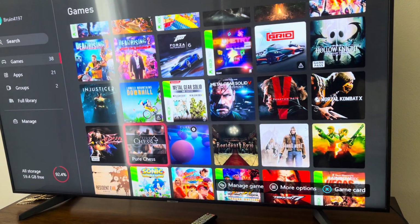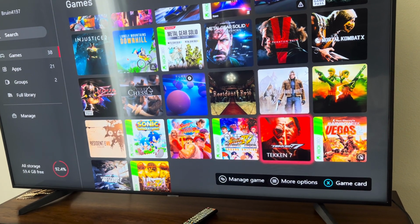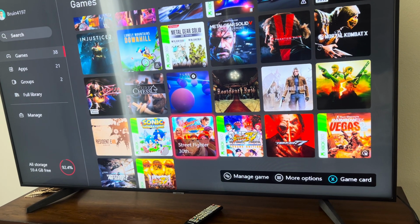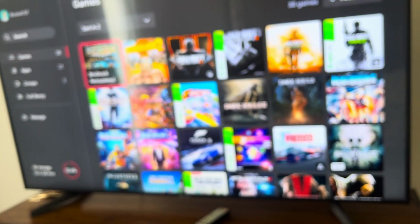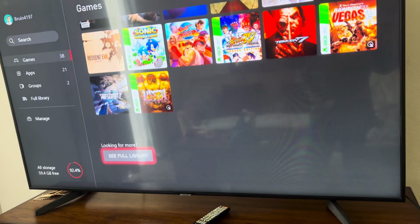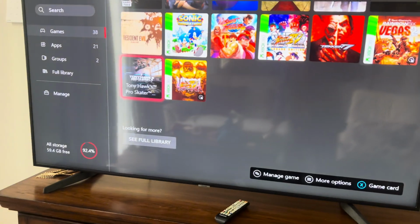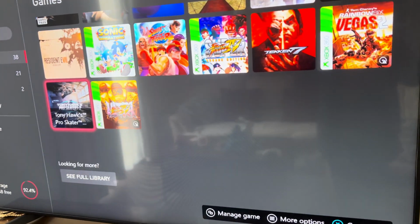I got Mortal Kombat, even though I think that's a pretty terrible fighting game. I got Tekken, even though I suck at Tekken. I got Tony Hawk's Skateboard Part 2, just because I played it back in the PlayStation 2 era. And of course I have Ultra Street Fighter 4.